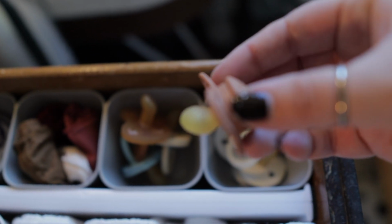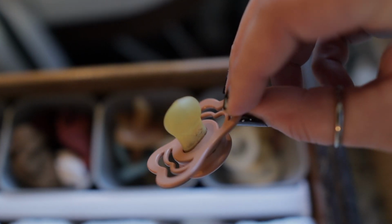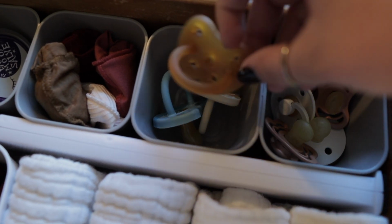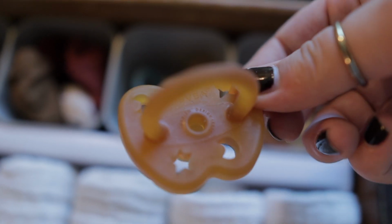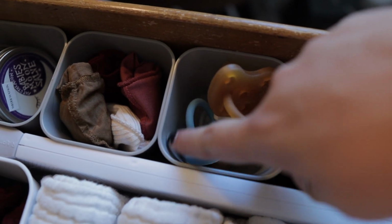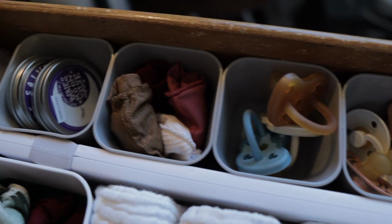And then I found these, which are also Bibs, but they are the orthodontic shaped ones. So I picked up a pack of each of them just to see which one she ends up taking to. These are the ones that Wilder really loved when he was a newborn. They are from Hevea, and they are all natural rubber. And again, they have that same orthodontic shape. So I have these to try out too. We'll start here and see what she likes and then go on from there.